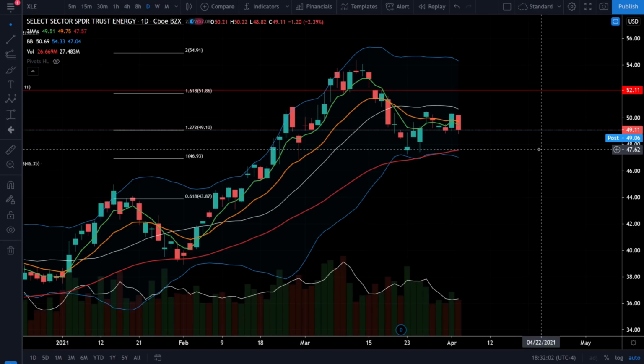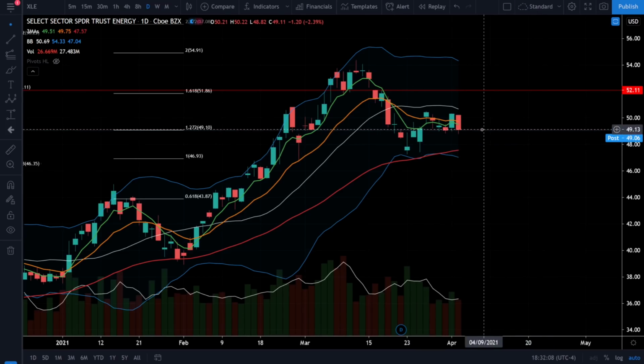On the energy sector, we dropped 2.39% today, and it looks like we're well on our way to retesting support at the 50 EMA. We're still developing bearish trending, and the price action continues to close below the 20 simple moving average.